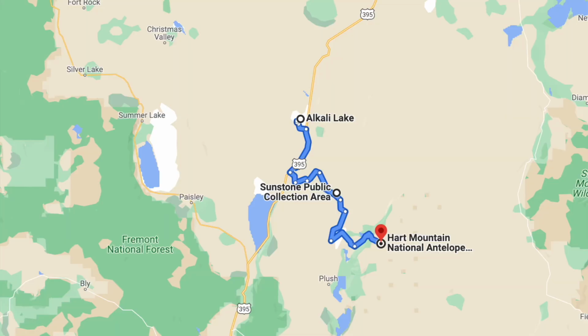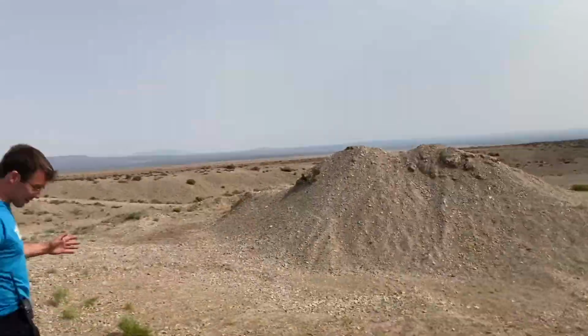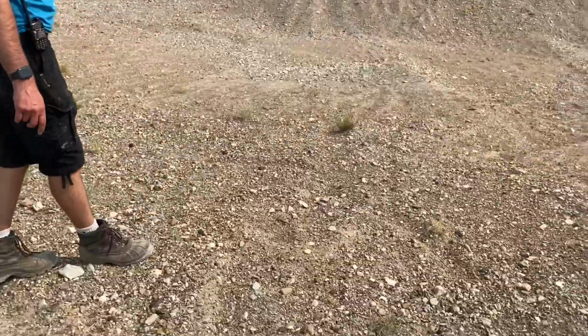All right, so Dale has found on Onyx that there is a gemstone prospecting area, and it looks like we just found it. It's kind of hidden, but yeah, we're going to go see if we can find some gemstones. Apparently you can legally get sunstone here, so we're going to go poke around and take a little bit of a break and see what we can find.